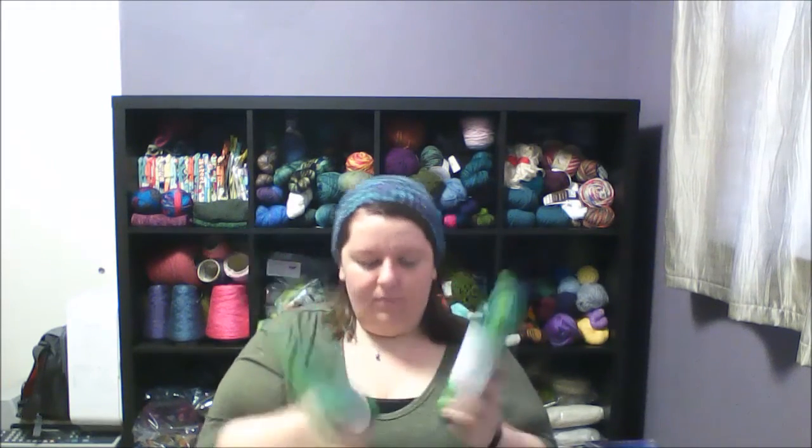I have it on my Haywood worsted, which many of you guys have seen. This was one of the Kickstarter options. And on the Vanderbilt Bulky. So this is called Chameleon. Gorgeous shades of green and blue and aquas and teals and turquoises. Chameleon. Big fan of this one.